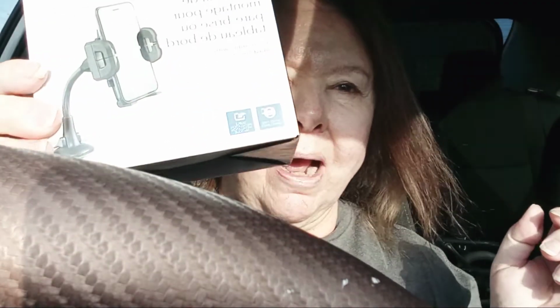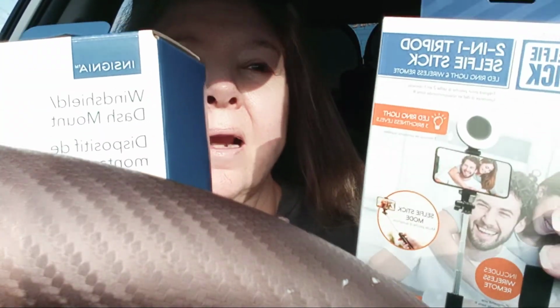I did buy a couple of things that I needed. I bought a new dash mount, and I also bought this hands-free stick, and it also comes with a remote and a little light, which is perfect for what I need. And I'm experiencing a lot of harassment in this parking lot. But anyway, if you remember back at Christmas, I spent a whole lot more than $75. And so I'm going to just mosey on for my walk and maybe blow off some of this anxiety and this steam that I'm experiencing right now. Anyway, I'll catch up with you a little bit later.